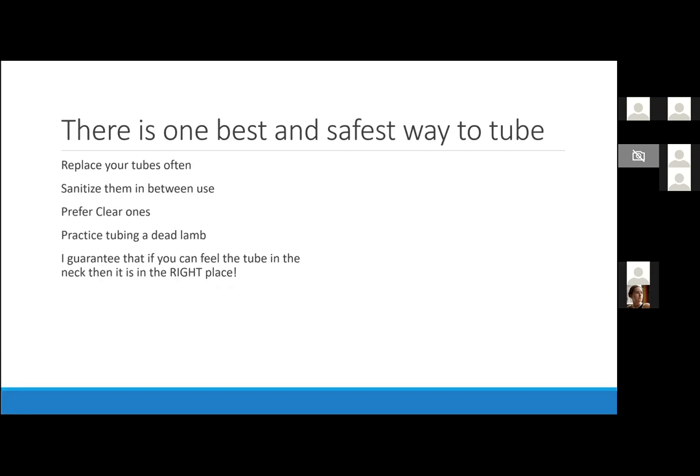Stomach tubes. Anybody who's afraid to stomach tube has to remember to tell themselves the lamb will die if you don't learn how to stomach tube. And I'm always amazed at how many people don't realize you can always feel that tube going down the neck.